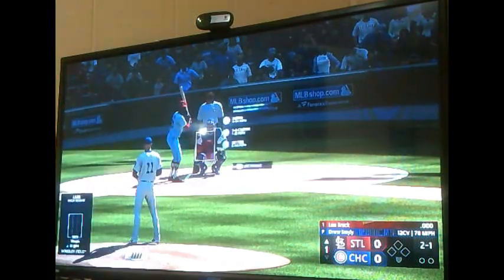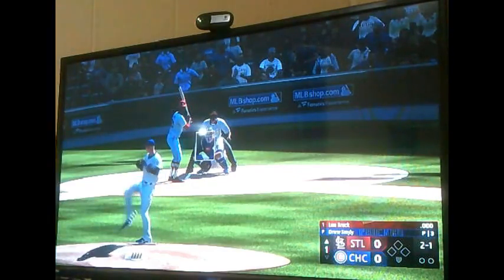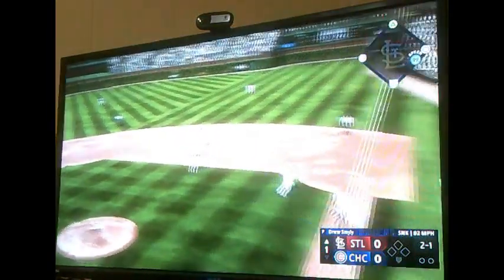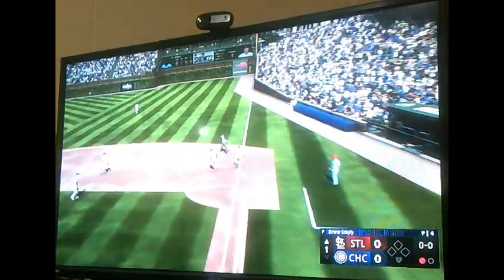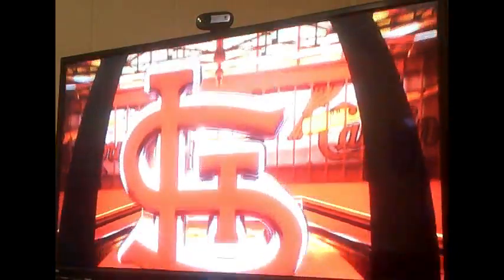And stepping in for the Cardinals, Lou Brock. And a pitch. Bunting for a hit. The flip to the pitcher covering. No hit here on the bunt attempt. They get the out.